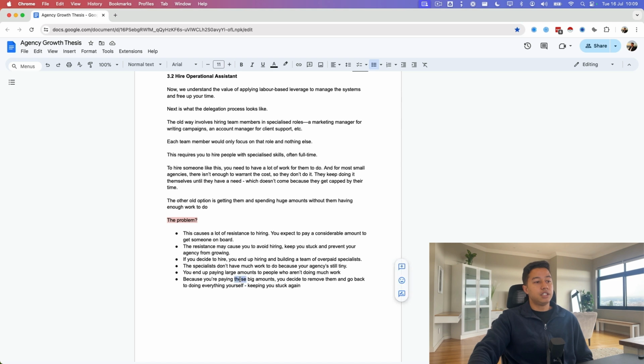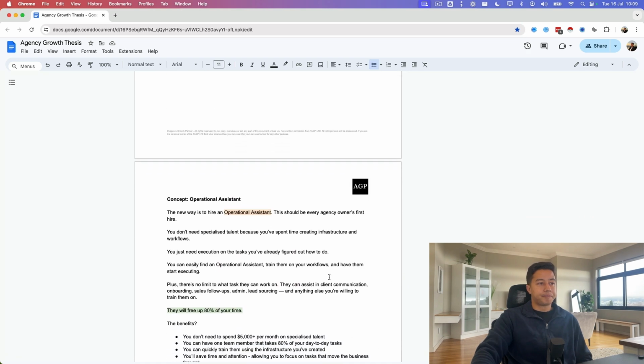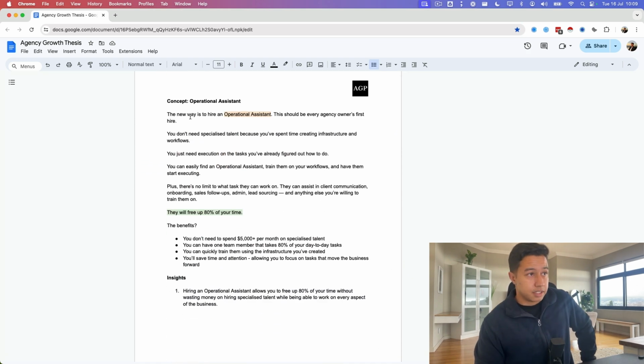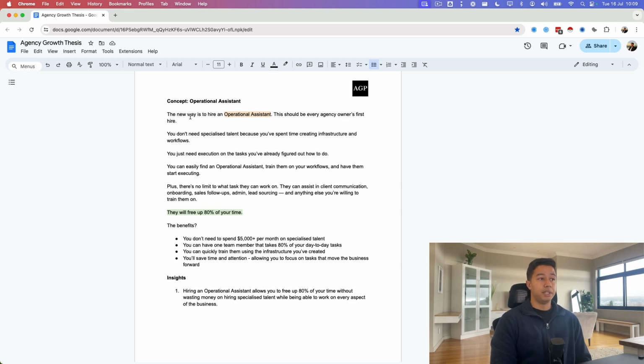So because you're paying these huge amounts, you decide to remove them and go back to doing everything yourself, keeping you stuck. And it's an endless cycle, right? So the solution, the new way, is to hire an operational assistant. This should be every single agency owner's first hire, and I really do mean this.